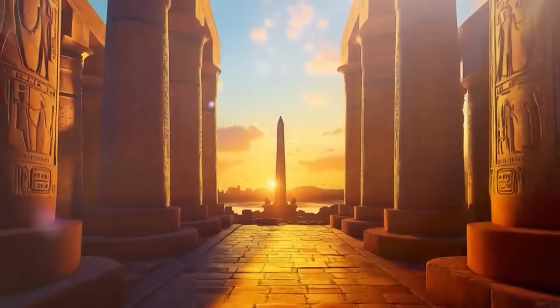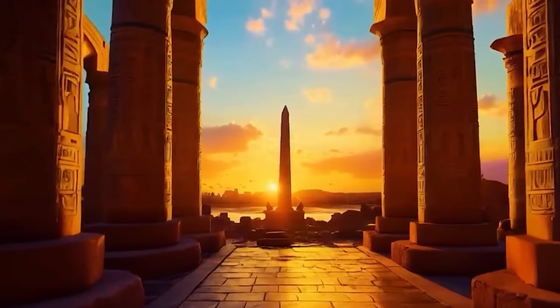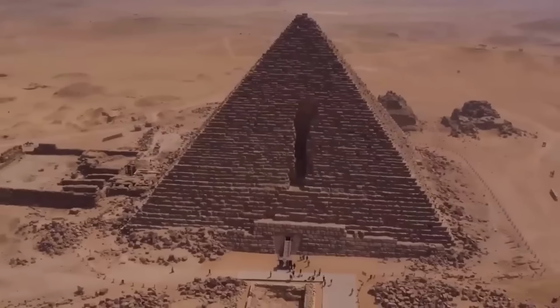For people that haven't heard of the labyrinth, it was one of the ancient wonders of the world. It was described by Herodotus and Pliny the Elder and Strabo and all these historical figures that saw it. Herodotus described it as exceeding in splendor and wonder that of the pyramids.